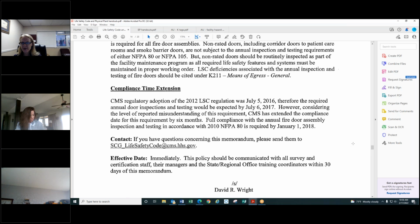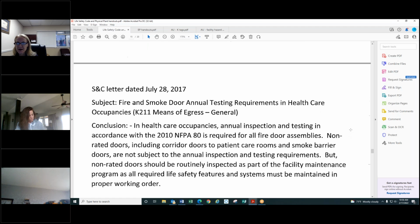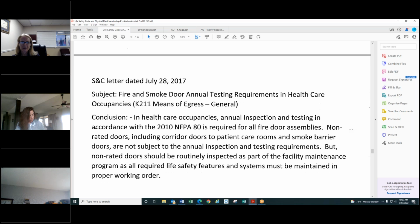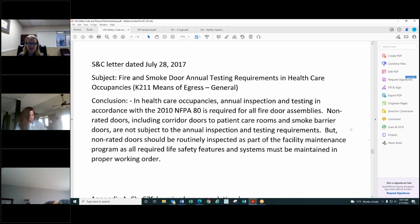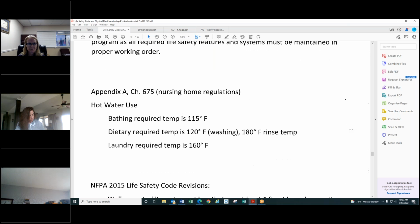Okay, and it tells you right here, non-rated doors are not subject to this testing. So this came out in 2017, when they made some changes, which were good. So some of this, there's that fire and door inspection.